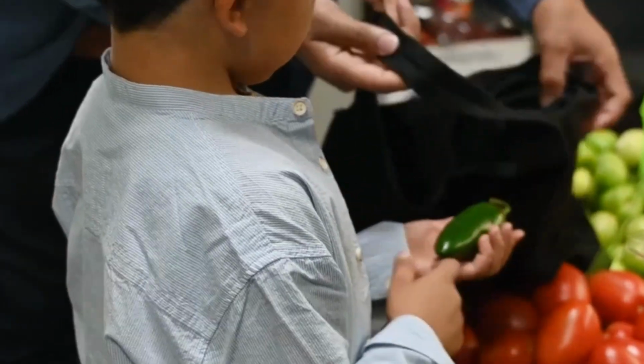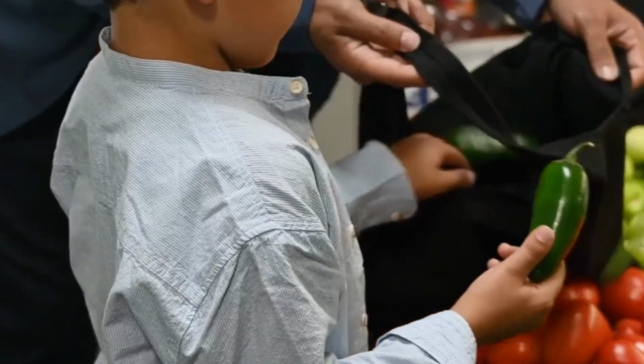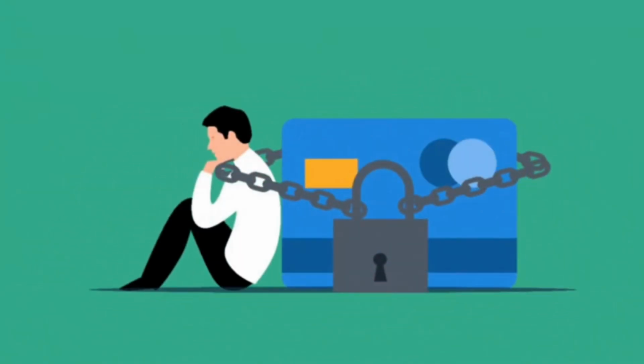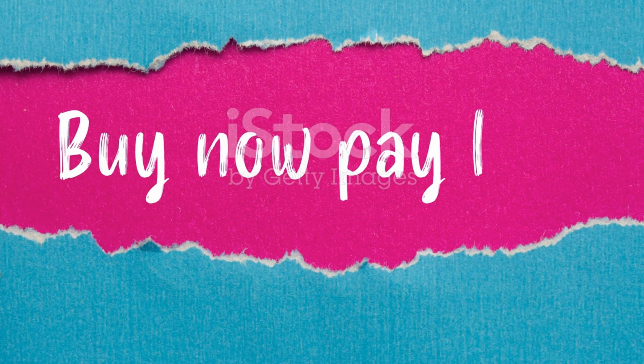Parents can even simulate BNPL by making a purchase and having their teen pay them back in installments without the risk of late fees or credit damage. This hands-on approach provides valuable learning experiences and fosters financial literacy.